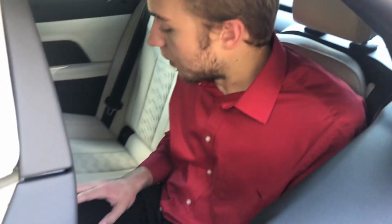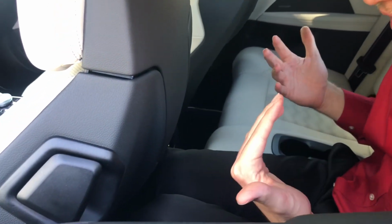So as you can see, I'm in the back seat of the M4, and surprisingly, I actually have a tolerable amount of legroom. It's not spacious, but I could definitely sit back here for a while. I'm about 5'10", and my legs are partially outstretched.